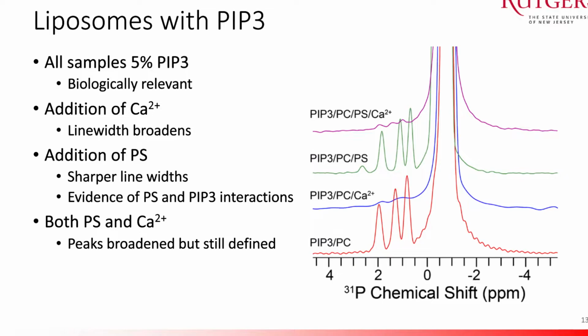As a result of this, most of the initial data I'm going to show with the protein binding is done without calcium, although I will show you with the simulations later on that there is a reason to believe that we want to swing back around and look at those calcium spectra sooner rather than later.